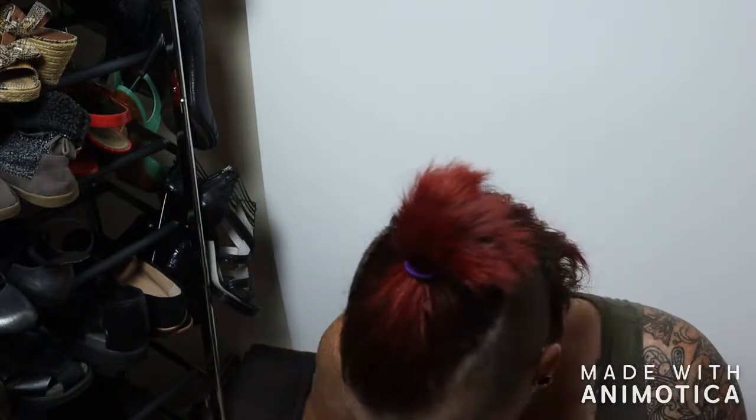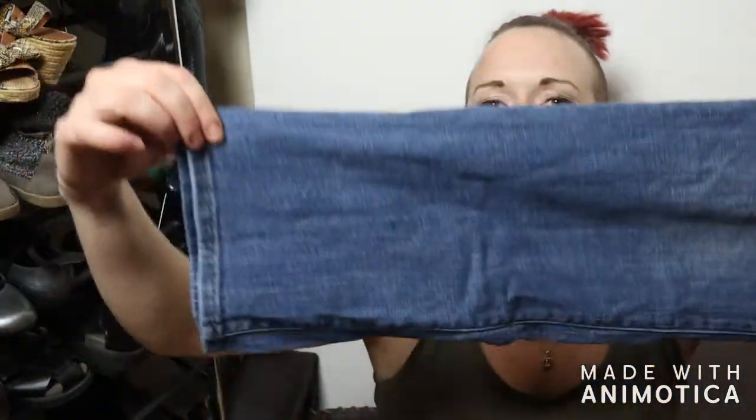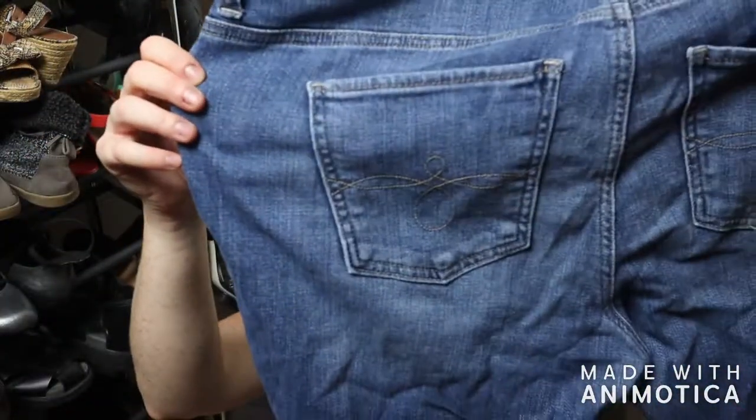These are Lucky Brand, size 16. The style... Come on. Oh, it's called the Ginger Straight, and they are medium wash. So there is the front with the straight leg and zip back.